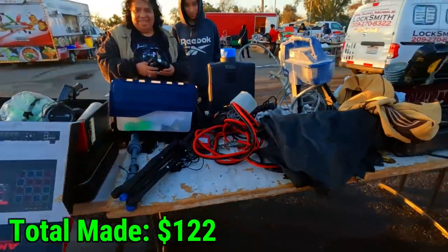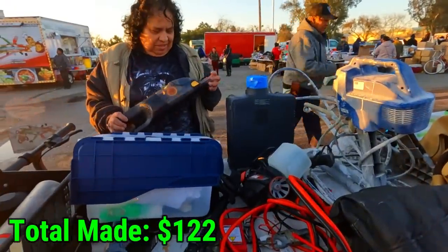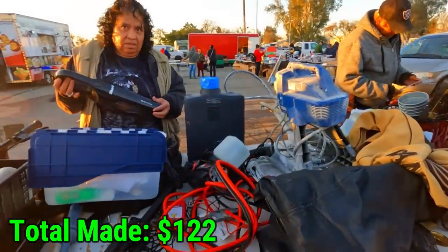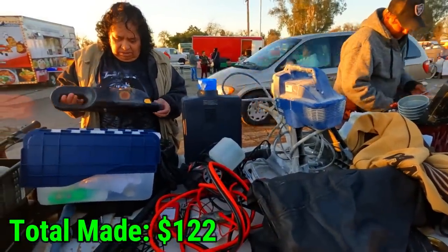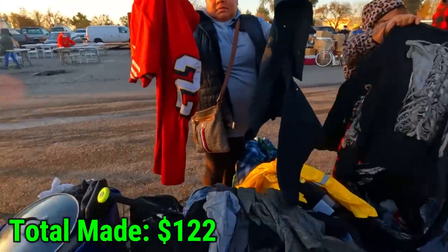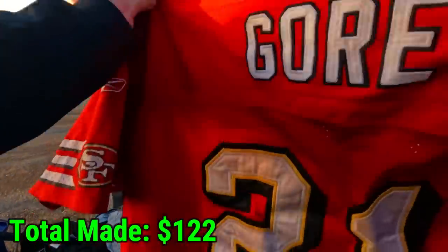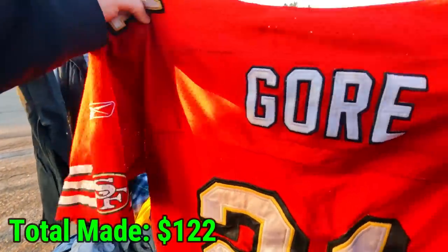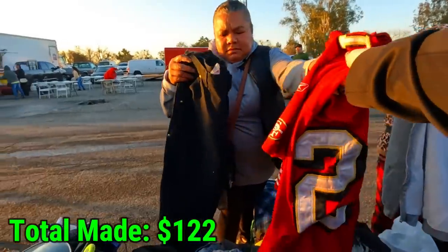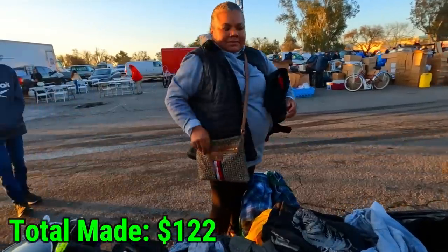Good morning. You don't have the charger for this? Not that I know of. I got storage units, so. How much? 5. The jersey? Let me see this one. 7. This one? Okay, do $10. 10 for the outfit. Again, that's a good outfit.